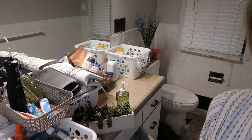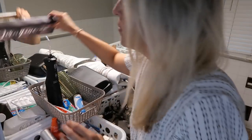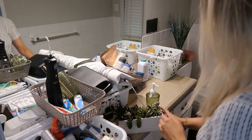Maybe move the ring light there. I just want you to be able to see it. This is a tight squeeze. Oh, again, we'll see. Keep the decor up there.